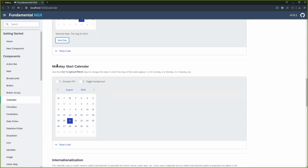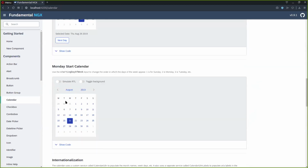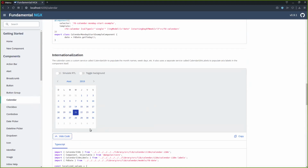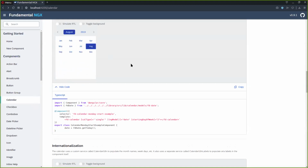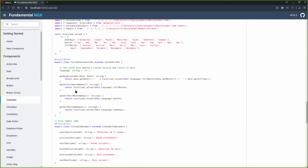We can start the calendar from a day other than Sunday, because the default one is Sunday. And as you can see, there is Monday. It's achieved by passing some variables into inputs. We also did some internationalization. As you can see, before the month names were in English, and here they are in French, and also the day names are in French. I mean the short names.